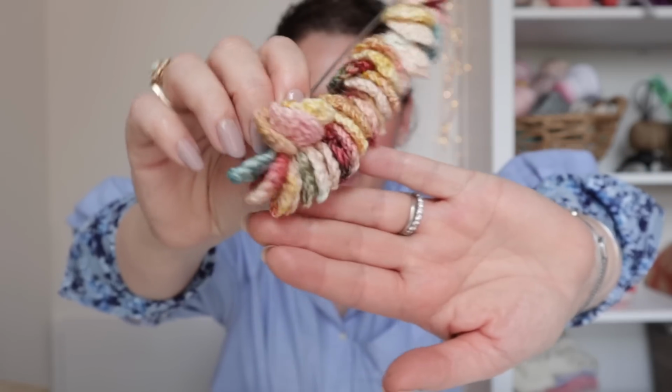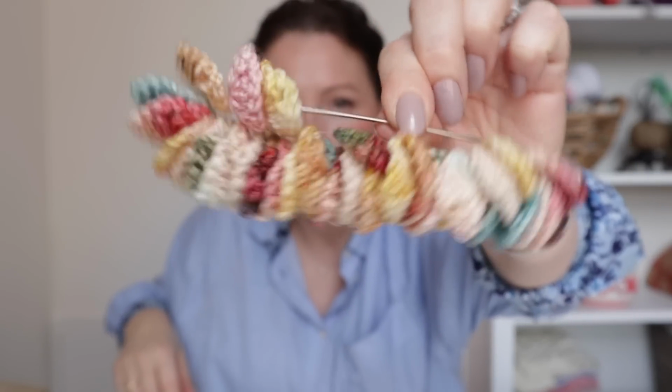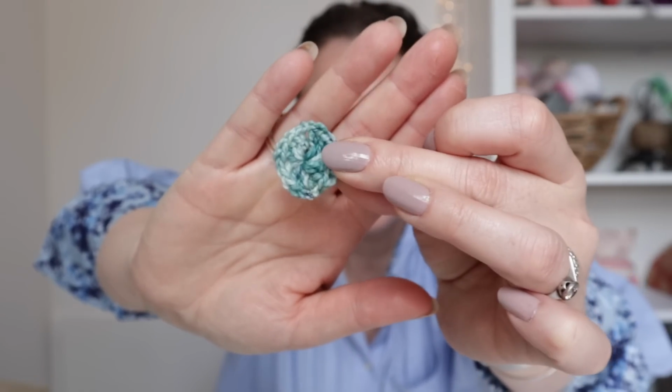Just like loads of little sweeties. I've got them on one of these little pins to make a little patchwork project. They're so small. There we go. Can you see that? Aren't they lovely? They're just tiny squares.